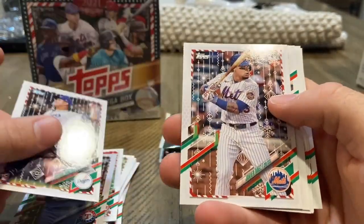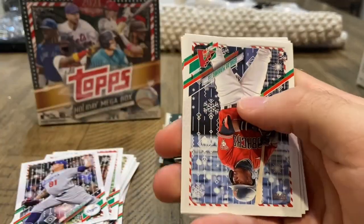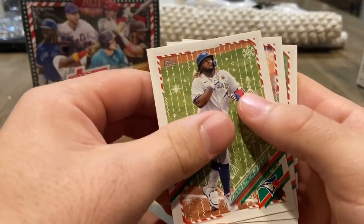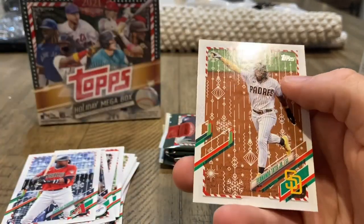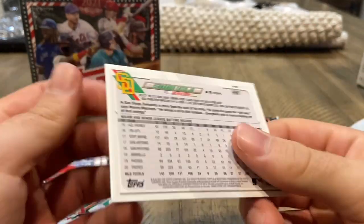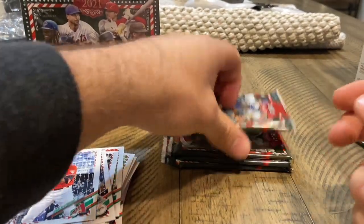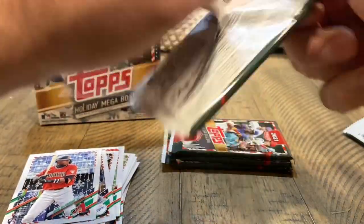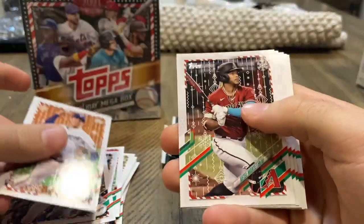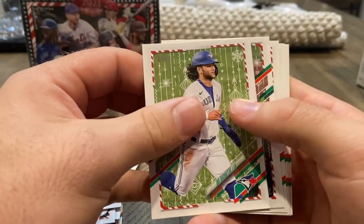Victor Gonzalez. Hunter Dozier, the Bulldozer. Good dude. Very genuine. Geraldo Perdomo. Vlad, Hendricks and Tatis, Fernando Tatis Jr. Whoops. There haven't been any candy canes for bats yet. You get some of the short prints once in a while. I was hoping maybe there would be so far, but hopefully I still pull one. Zach McKinstry, I think I faced him in 2019 in Double A.